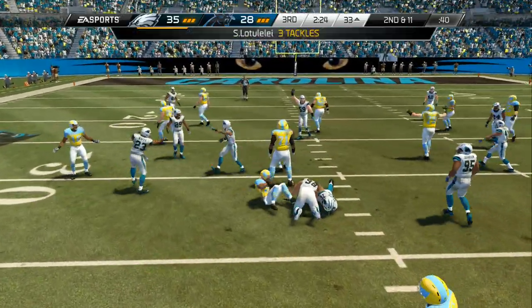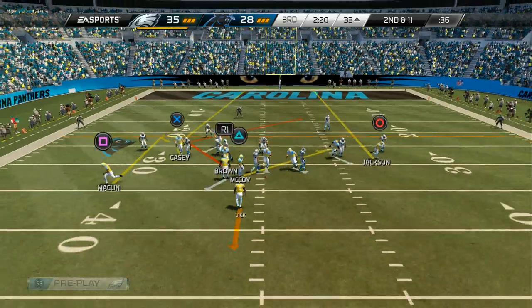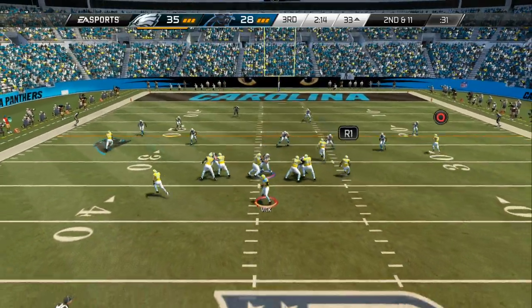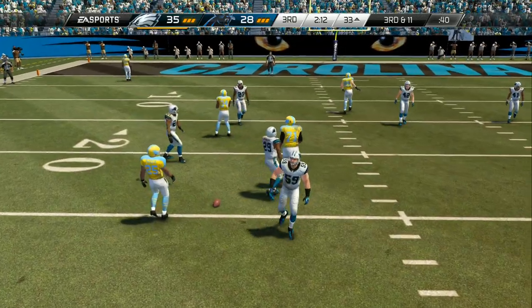Draw play. Swallowed up behind the line of scrimmage. When you make play calls like that, you're not going to win many football games. That was a terrible call here on first down. Second and 11. Throws the pass. Almost intercepted that time.